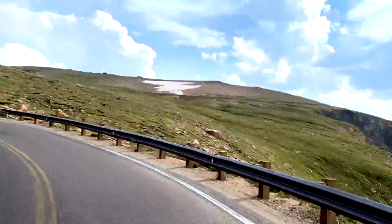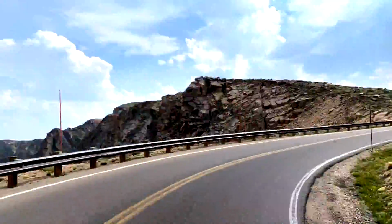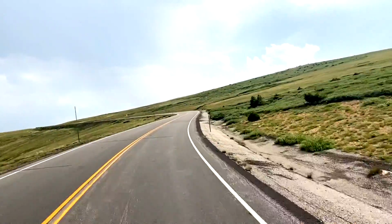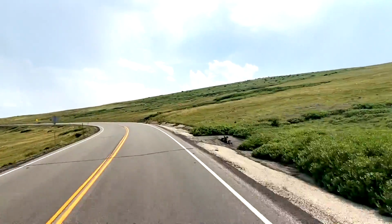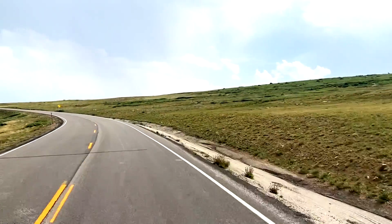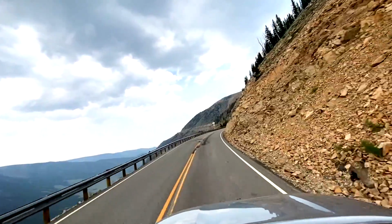Finally, it reaches its summit of 10,947 feet. While high, this falls a little short of the summit of the Trail Ridge Road in Rocky Mountain National Park, which is another wonderful experience. In fact, the top of the Beartooth Highway reminded me a lot of Rocky Mountain National Park, but the path to get there felt like more of an experience.